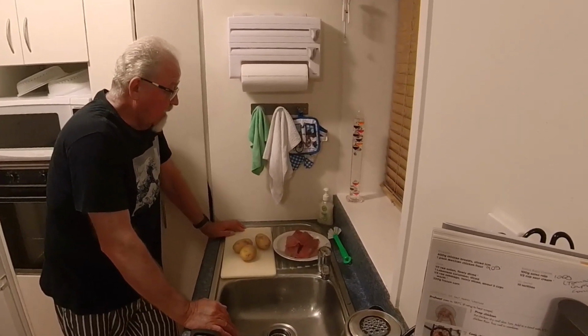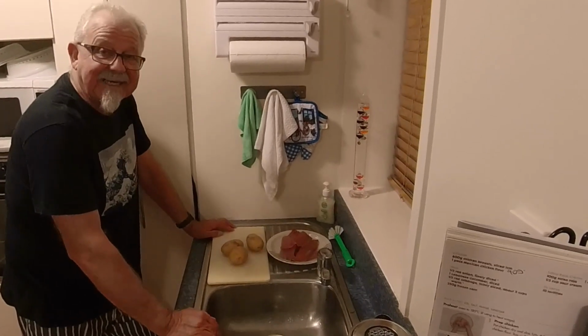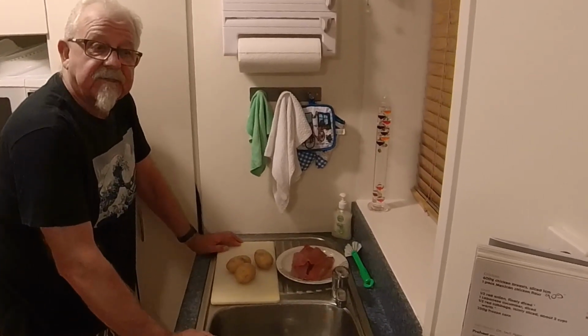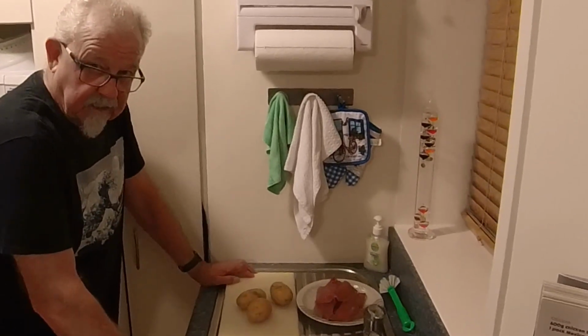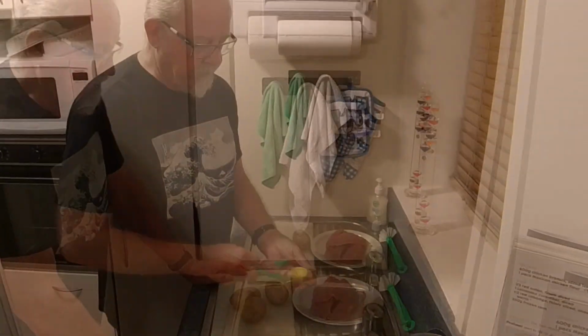Right, I've had a shower and a bit of a cup of tea and a nice scrub, nice and clean, and had a rest. So we're going to make a traditional fish and chips.